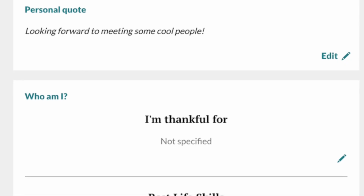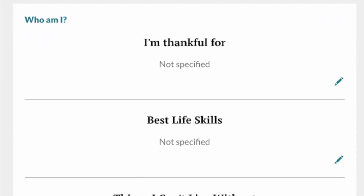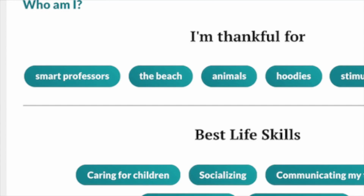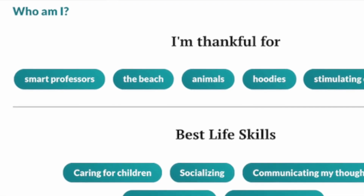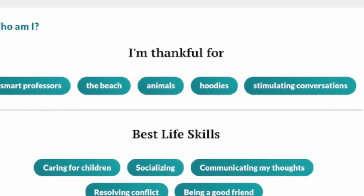Next, you're going to fill out your Who Am I section. First, the I'm Thankful tab allows you to write up to 5 answers and essentially just tells the world what your priorities are and what's important to you. Next, you can select your best life skills. This is a selection where you can choose up to 5. Next, things I can't live without is exactly what it sounds like, allowing you to write up to 5 answers once again. And finally, my friends describe me as, and you can choose from 32 different personality traits.